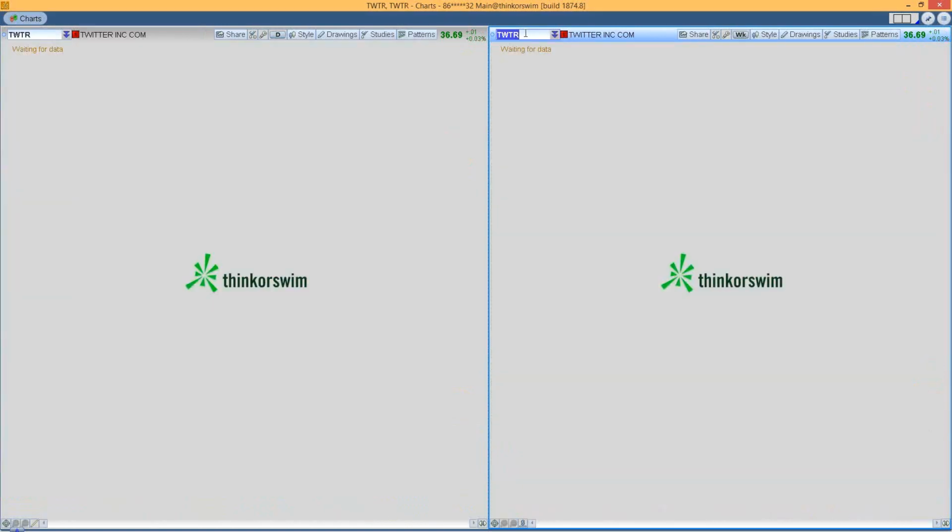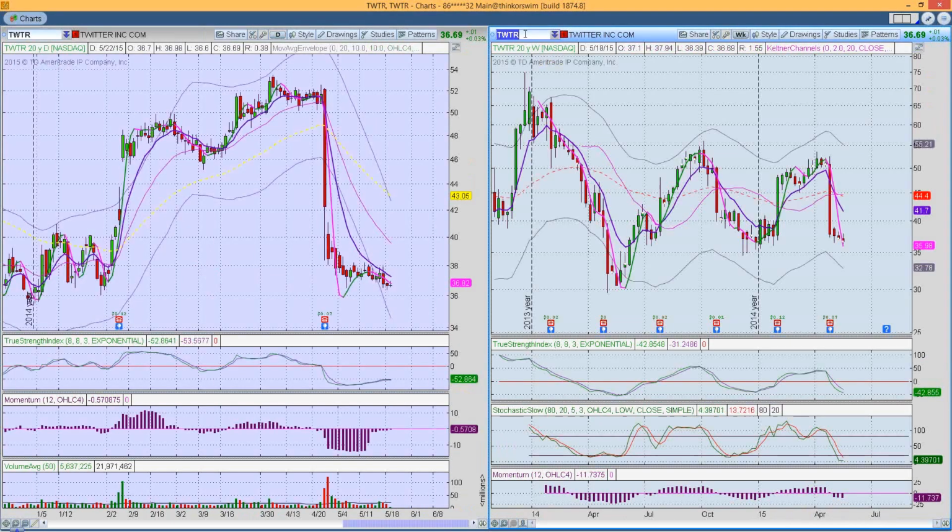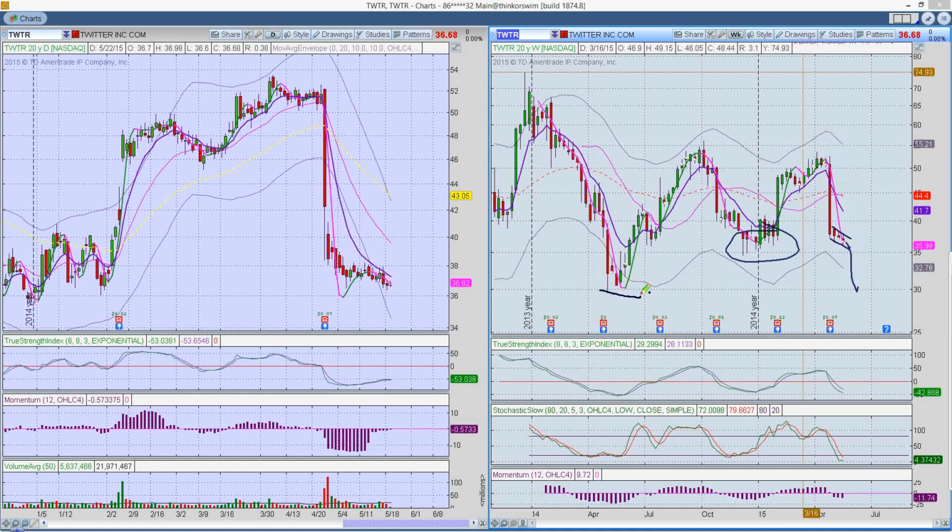Twitter. Twitter has found support down around the 35 level that coincides with this support here. The question is, at the same time, this looks like a bear flag. That's a downward sloping bear flag, which can continue to fall. Where's the next level of support? Down here at the 30 level.